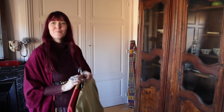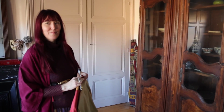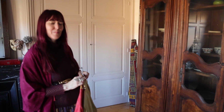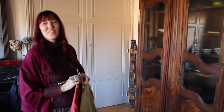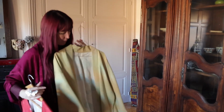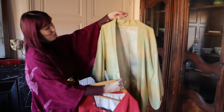You wanted to show us a few things you have brought with you from Japan. So you were in Japan a little earlier this year, last spring, and you love Japan, so you had to find a few things to wear. What are they called, these things? This one is a happi, like the one I have, but it's not as beautiful, even if it's quite beautiful too.